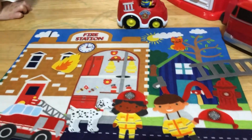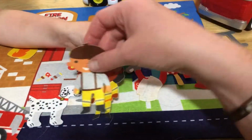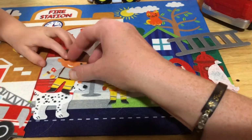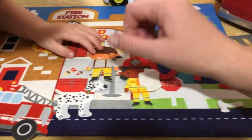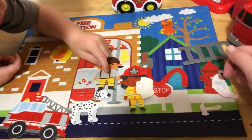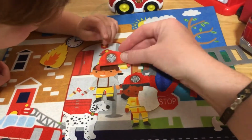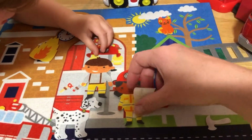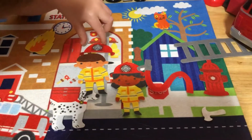And we got two firefighters. We have the lady firefighter. She's dressed and ready to go. And this guy, he's going to be coming out of the fire station. What kind of clothes does he need on that he doesn't have right now? He needs a jacket. He needs a hard hat. Hard hat and the jacket. All right, now he's ready to help too.